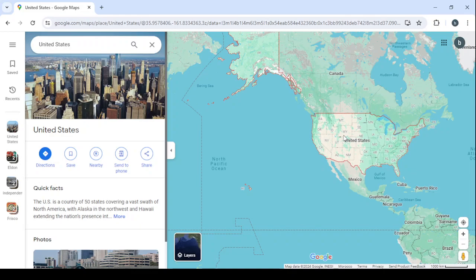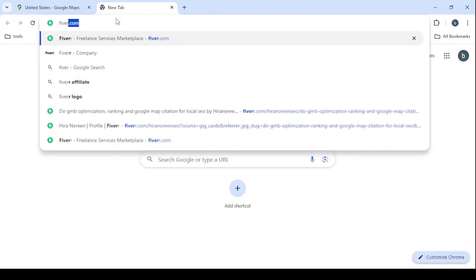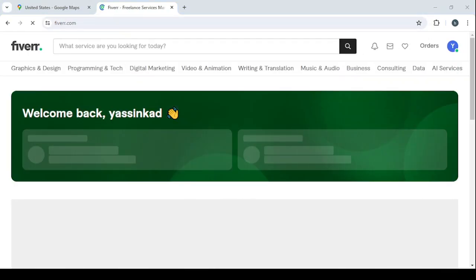And if they already have an old website, we will offer to renovate the website for them. So guys, I'm going to show you how you can do that, even without any skill. After you find the service that you're going to pitch to the business owners, you're going to go to fiverr.com or any other freelancing platform you'd like to work with. For me, I prefer fiverr.com.